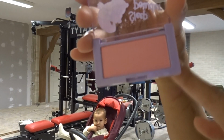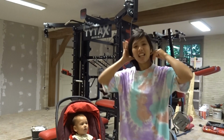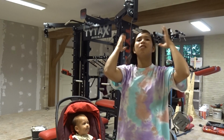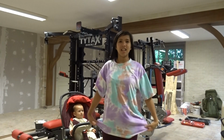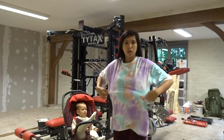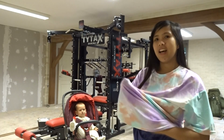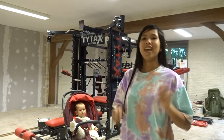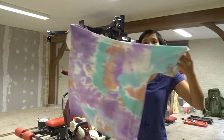Ang ganda ng kulay. I like the shade of this one. I washed this last night at nilagay ko siya sa dryer. I don't know if this is allowed sa dryer. Para lang matry ko. Malaki talaga siya. And then I looked at the website. It says oversized t-shirt. Maganda siya. The quality of this t-shirt is very nice and cozy. Even my husband likes this t-shirt, especially the color. The color looks very nice.